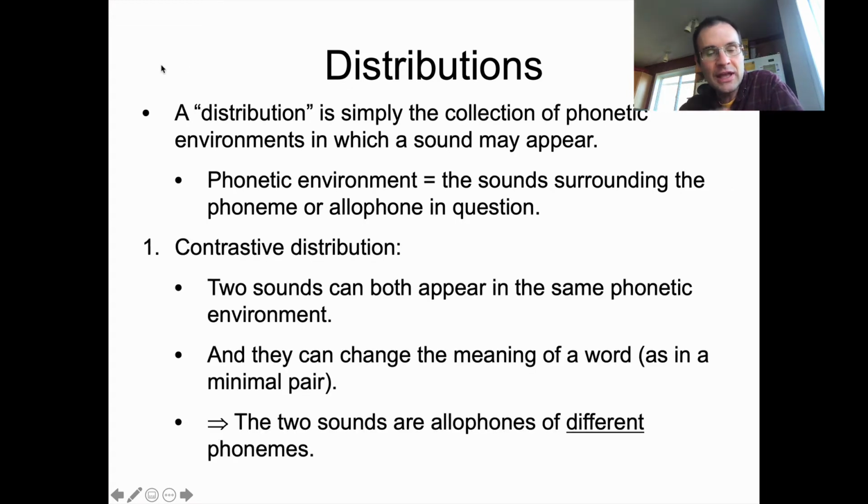I'll show you some examples again on the next couple of slides, but there are two basic kinds of distributions that we talked about: a contrastive distribution, where you can have two sounds that appear in the same phonetic environment, and a complementary distribution, where the two sounds don't appear in the same phonetic environment.